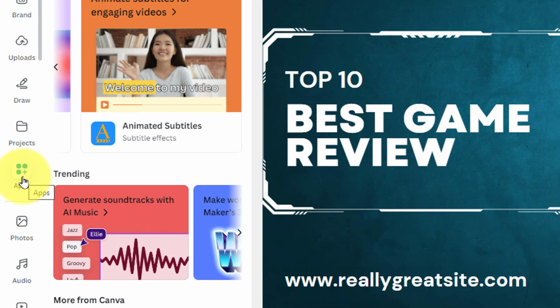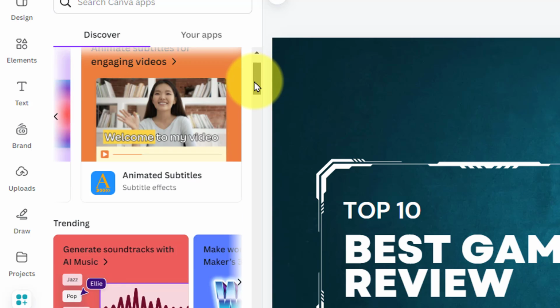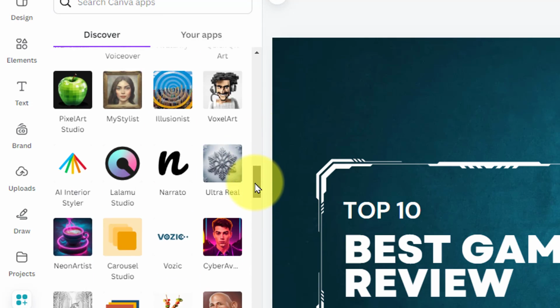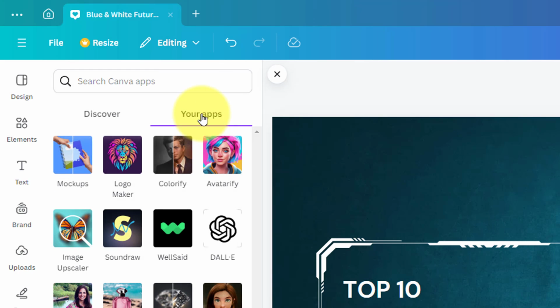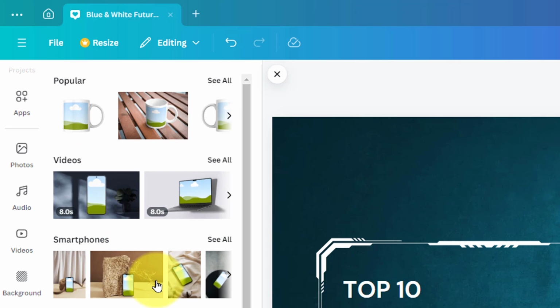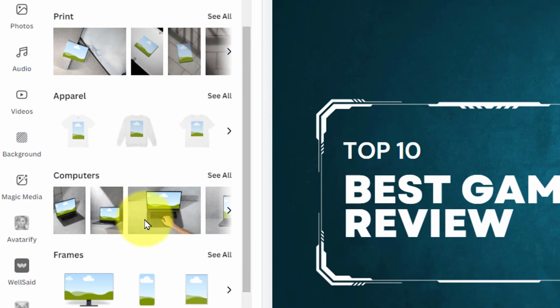Click on the apps on the left hand side and it will come up with the discover page, and you can scroll down here and it will show you what's featured, what's trending, and all the apps will be listed right there. You can scroll through loads of them. You can also search for an app, but we're going to go to your apps here, and these are the ones I've actually used. So I've got mockup, so this is a pretty good one. Let's click on that, and as you can see we have many different mockups to choose from. It makes it nice and easy.